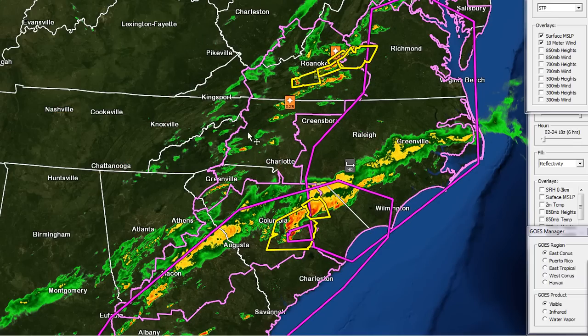You can see a lot of clutter on the map. Obviously we've got a lot of tornado watches. At one point, every county in both North and South Carolina was under a tornado watch this afternoon.